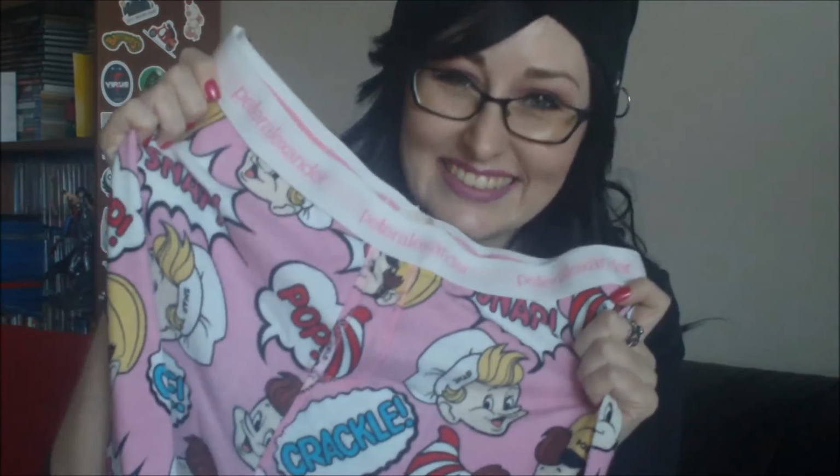The other pair of PJ pants that I want to show you guys are from Peter Alexander. I bought these with some of my birthday money, or rather, I put them on lay-by with some of my birthday money and then paid off the rest over the next few weeks. If you have Ehlers-Danlos, you're gonna love these because they're covered in the snap, crackle, and pop. For those of you who don't have Ehlers-Danlos, it's an in-joke, our joints go snap, crackle, and pop. So yeah. I had to get these, I'm sure you can see.